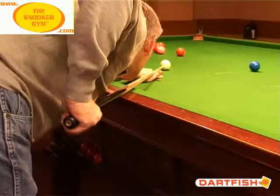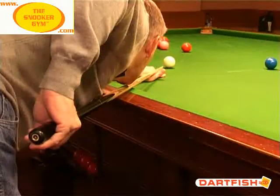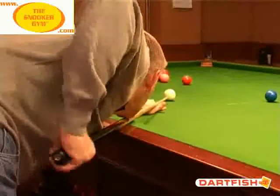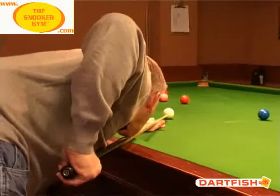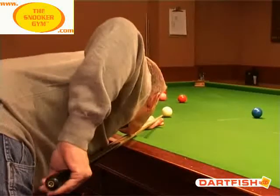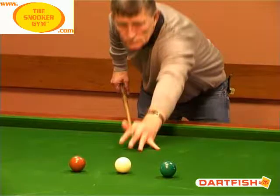Now let's concentrate on the cue actions. We'll slow down to half speed, and look at that nice, smooth, flowing cue action. Just checking that the cue and the grip and the forearm are behaving themselves. And let's just go back, because we're jumping forward slightly to the next point prematurely.